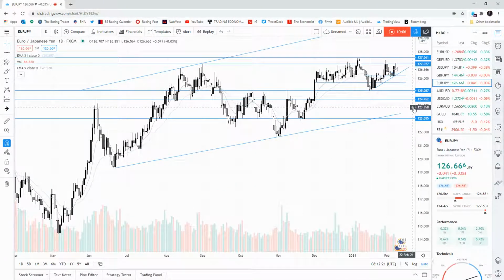Okay, EURJPY. EURJPY is a bit messy. It's probably getting pulled apart by EURUSD and USDJPY. So pretty tough to trade. When you compare that to GBPJPY, you can see what I mean. This is just sideways action. It's hard to get some momentum here, but we have managed to get some scalps on the one-hour.